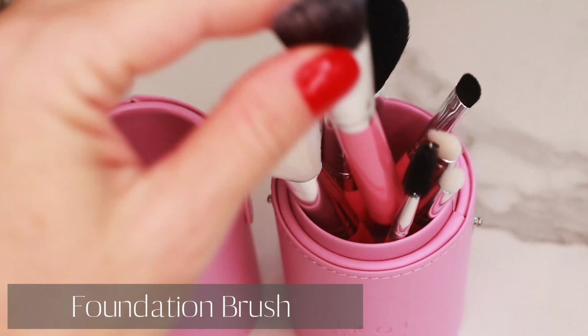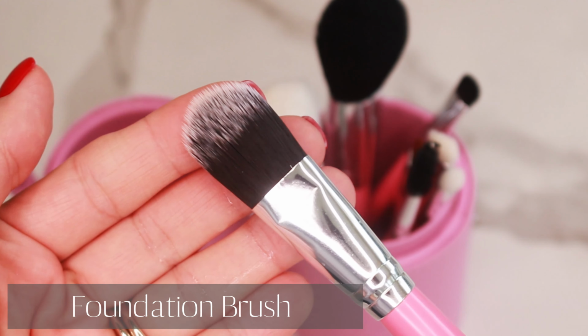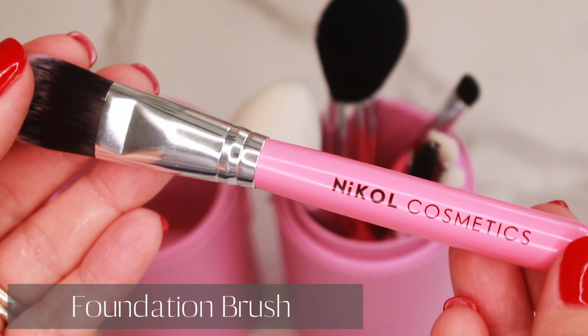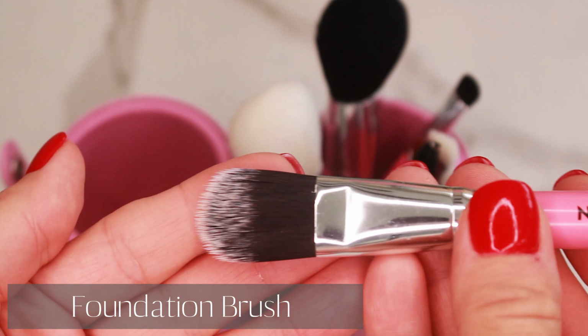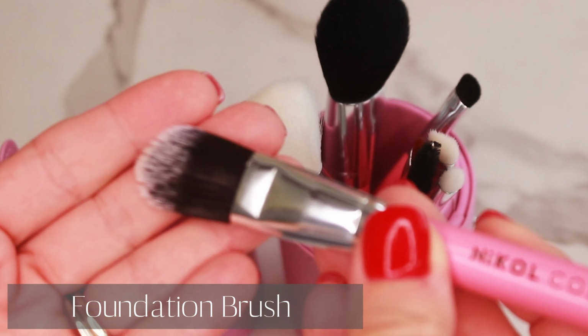So first and foremost, I have here a foundation brush. This is a really wonderful brush if you don't want to use a sponge or you don't want to use your hands when you're applying your foundation. This is for cream foundation. Also, you can use it for cream blush, which is really nice. So if you just wanted to hit the apples of the cheeks with your cream blush and then taper it out, it's a really wonderful brush for that.